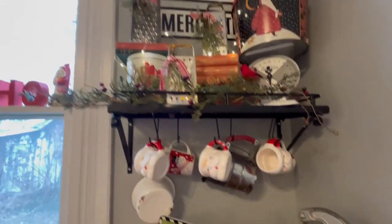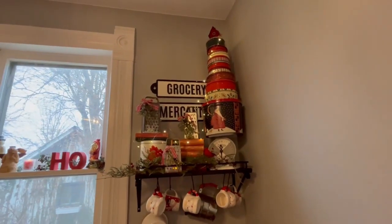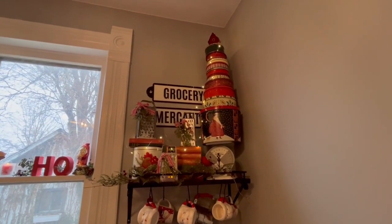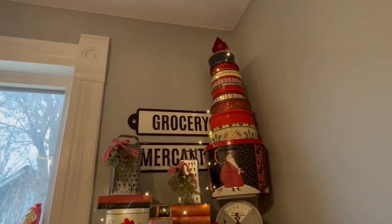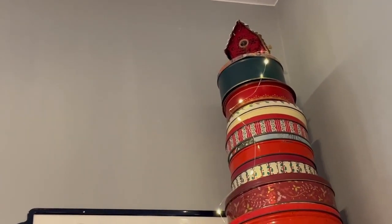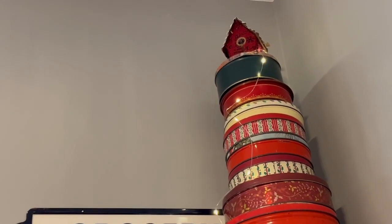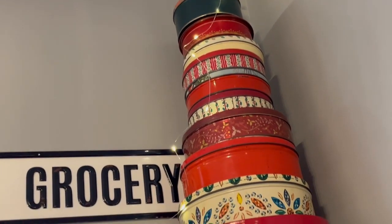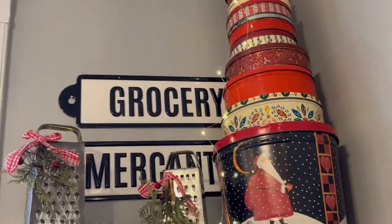Oh, this is the first year I've done this. So let me step back. I just made a little Christmas tree out of some of the old tins. Let me see if I can get up close so you can get a better look. Some of them are really nice and old. I just stuck a little bird house on top. I think I got that at the Dollar Tree. And some of those tins are really old. Of course, some of them I had sewing stuff in, that whole thing.